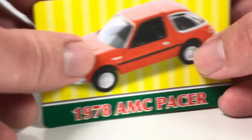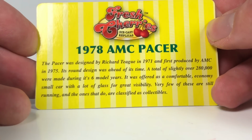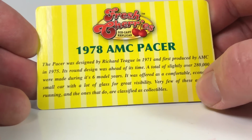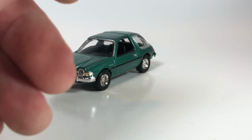All right, so there's that AMC Pacer. This comes with a little card. It tells you a little bit about it, who it was designed for, all that stuff. Very few of these are still running, and the ones that do are classified as collectibles. Well, yeah, it's a 78 Pacer.